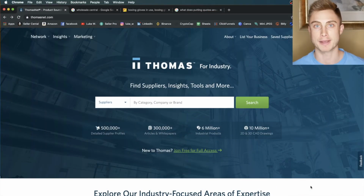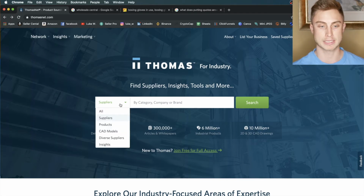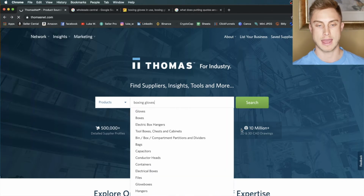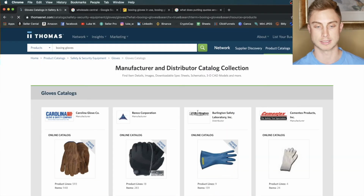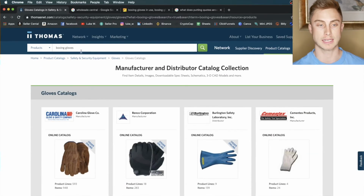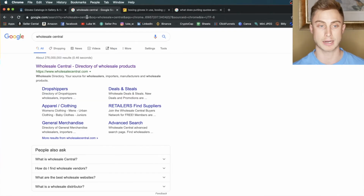All right, so now that we're back on my computer, I just want to make this short, sweet, and simple for you guys. So the first website and database you guys can go to help find your US suppliers is going to be thomasnet.com. Now, if we come down to the search bar here, we can simply select between suppliers, all, or products. I'm going to click on products and type in boxing gloves, and we'll see what else comes up here. There's a lot of suggested searches, but you can see right in here, I'm not seeing any boxing gloves, and I just want to tell you guys right up front, like thomasnet.com and the other website I'm going to show you, Wholesale Central, which you can just type in on Google.